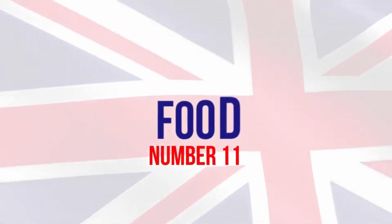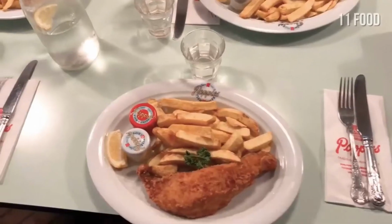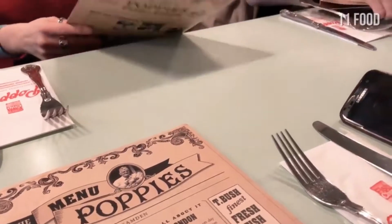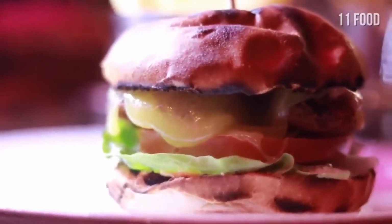Number 11. Food. While London is home to many expensive restaurants, there are many places that offer a full meal for less than £10. Use Yelp or TripAdvisor to find the best deals depending on your budget and rating. And check the description for links to ideas for best cheap eats.